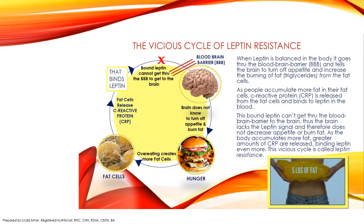that we're full and to stop storing fat. The problem is, as we overeat, we have inflammation in our body, which produces something called C-reactive protein. C-reactive protein binds to leptin. Now the leptin is too big. It's become like the pasta. It can no longer pass through that strainer.